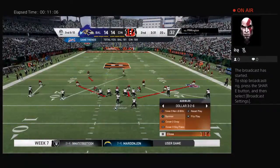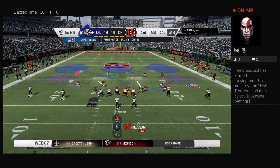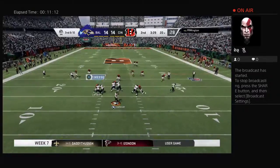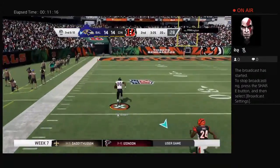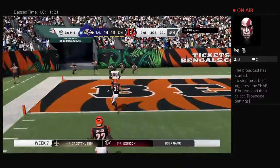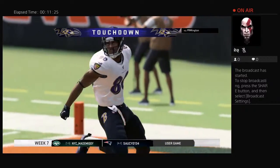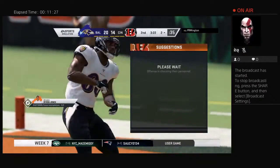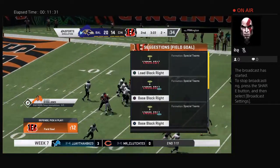After the incompletion, here's 2nd and 10 from the 20. Now Jackson to throw again. That'll be taken in there by Miles Boykin, all the way in for a Ravens touchdown. Miles Boykin, an 80-yard touchdown as his guys are able to regain the lead.